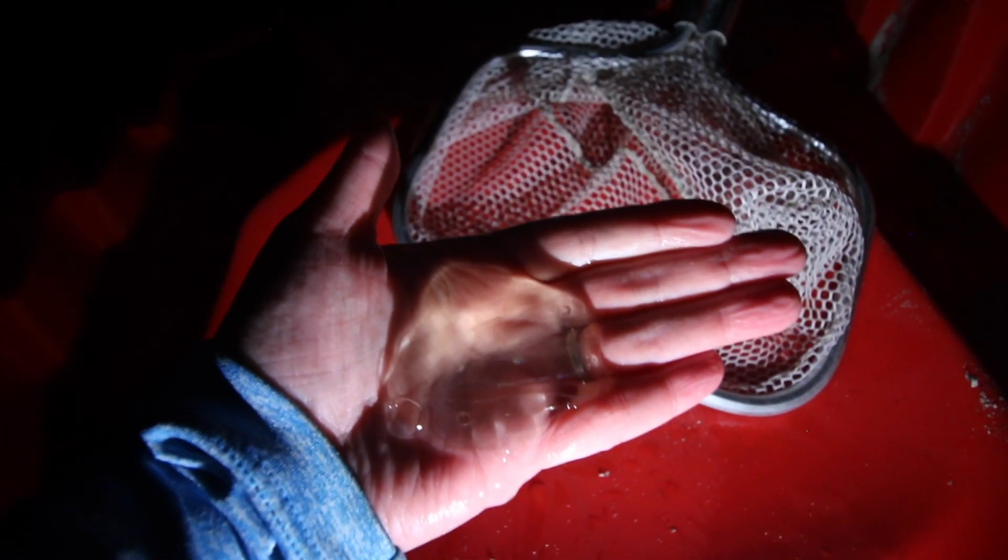Comb jellies, where are you? We'll find them. You got one? It's a big one, too. A big one? Hold him in one hand and drop water down on top of him with your other hand. See if he lights up. That's a pretty good size one. He's huge.